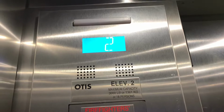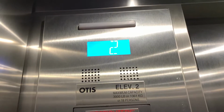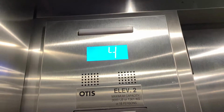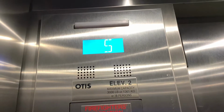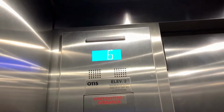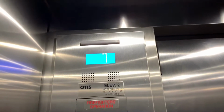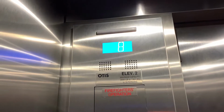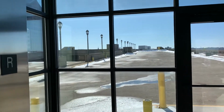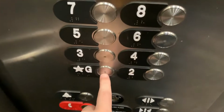These are just about as fast as the old Haughtons. However, I think they are just a wee bit slower. This bank seems to run pretty well. Now the Broad Street elevators, the elevators that are on the other side of this garage, do not run very well at all. That's the bank over there, the bank that does not go to the roof level. We will take this back to the ground level and I am off to the Strong Museum of Play.